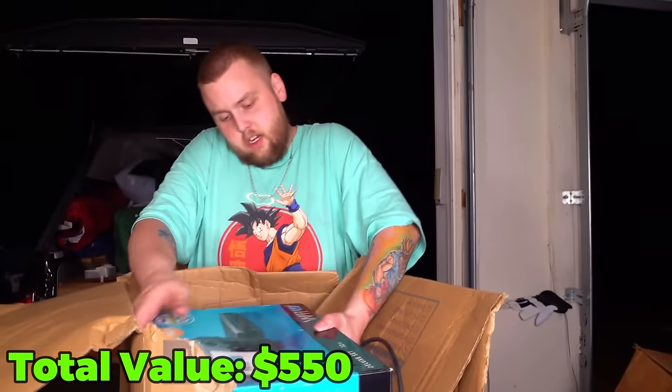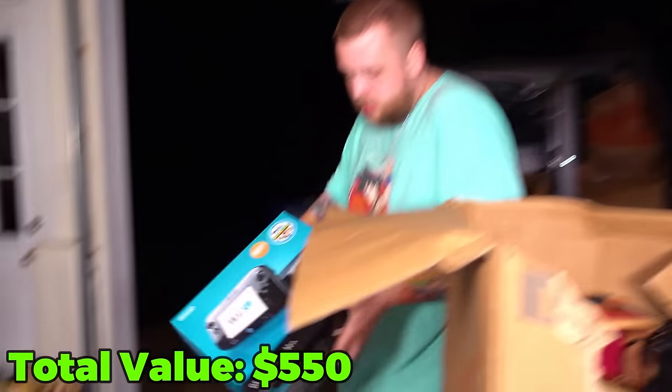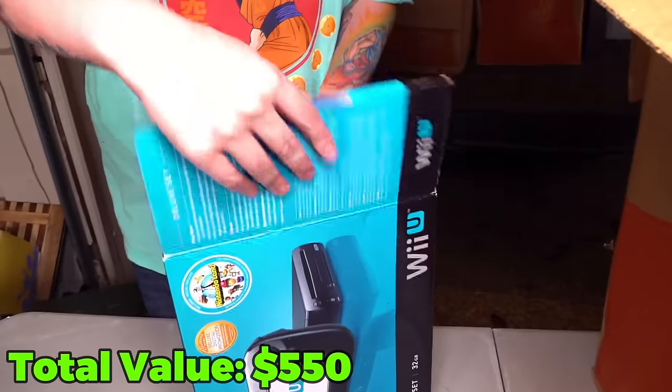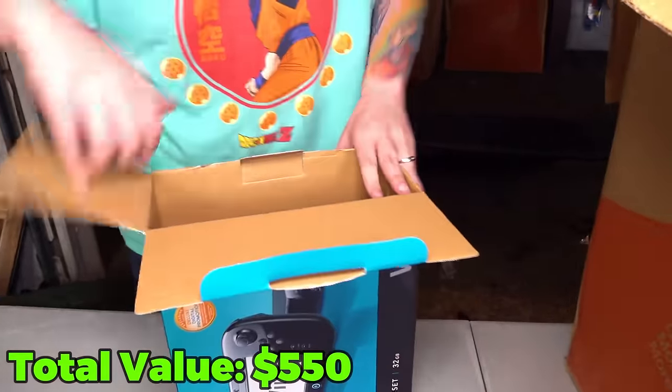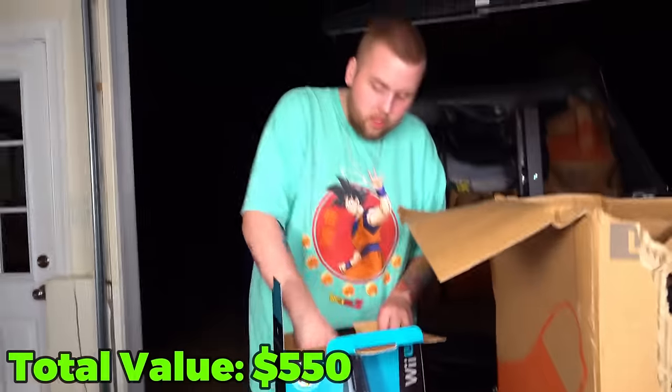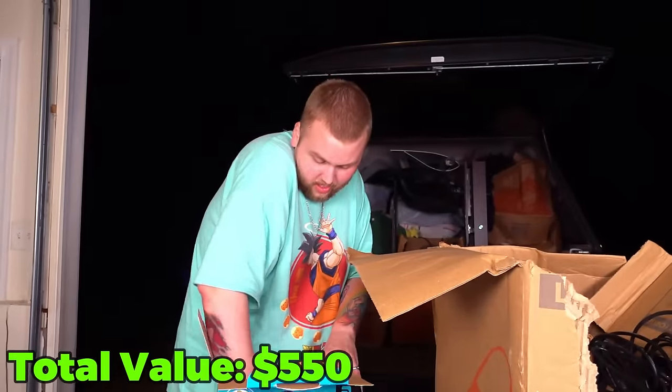Let's go to the Wii U. Can you just be in here for me, please? I've never found a Wii U in a unit before. Feels right. Oh, let's see. Power brick. The thing is, I've never owned one either, so I don't even know if this is everything, but it does look like it's in there.